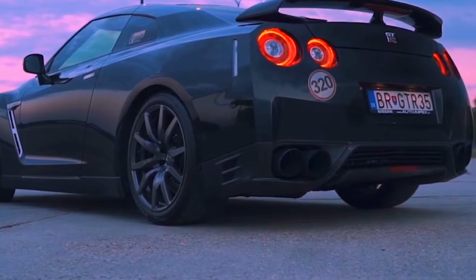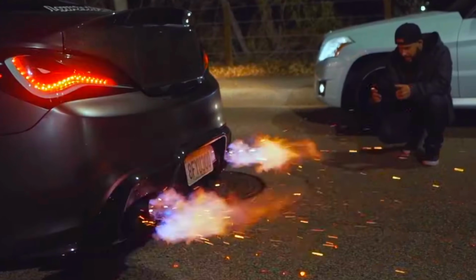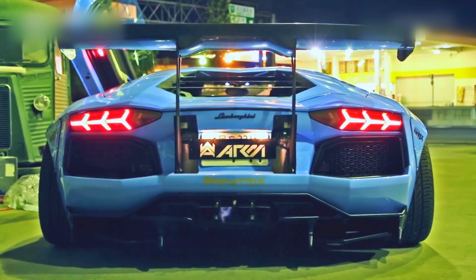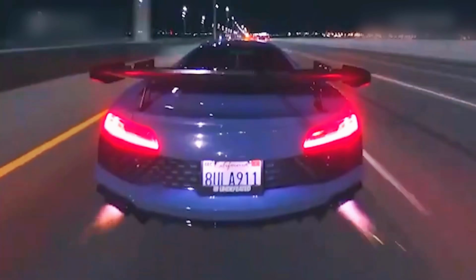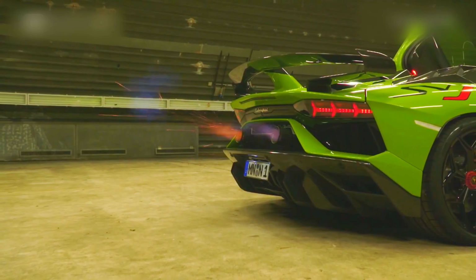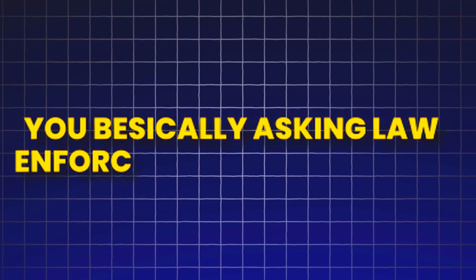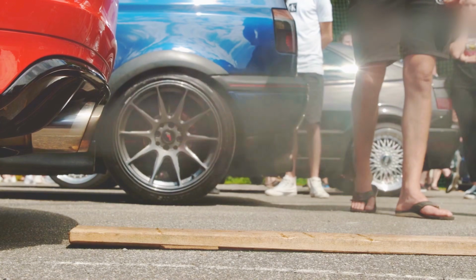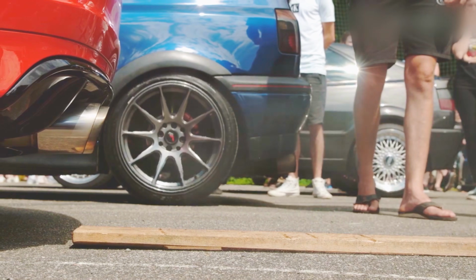Flames can ignite nearby vehicles, vegetation, or fuel vapors at gas stations. Many shops won't even work on vehicles with these modifications due to liability concerns. The performance gains might be real, but when your car is literally shooting fire, you're basically asking law enforcement to notice you. Some states treat these modifications similarly to carrying incendiary devices.